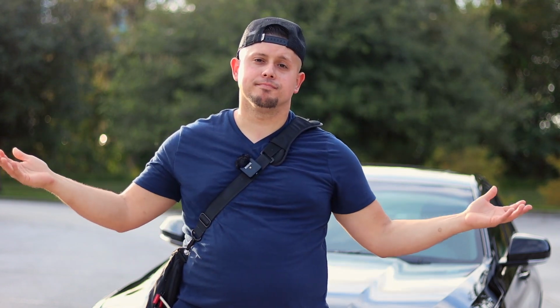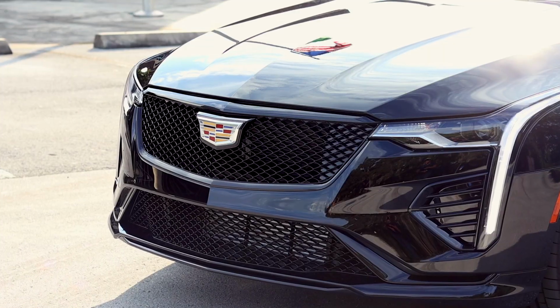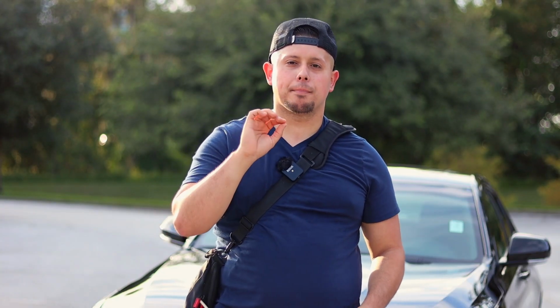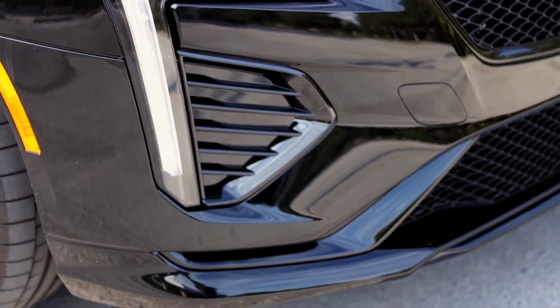Front of the car, the grille, I love the grille. The CT4 line, CT5 line, the CT line of Cadillac has the same grille across. They have that big open mouth that's on all the Cadillacs, and at the bottom they have some wind going through there. Nice grille at the bottom. But my problem with the car is these little side vents here. It looks like some performance vents, but believe it or not, it's just little plastic lids. I kind of wish they were actual vents that go through the car itself.